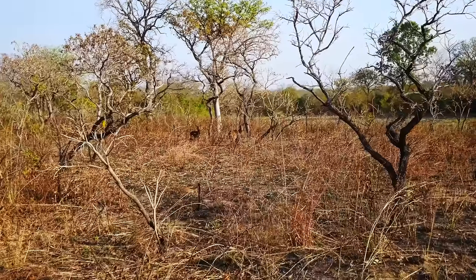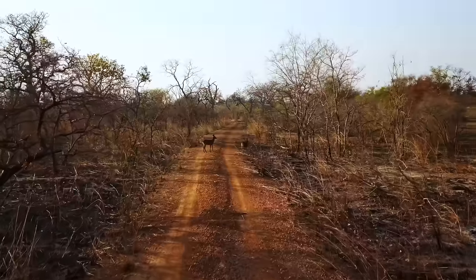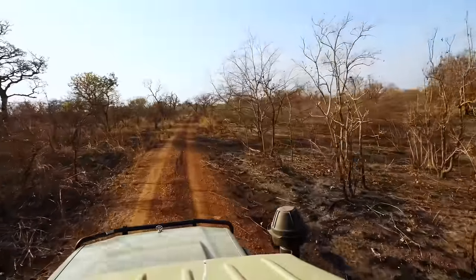So lots of antelope, right? Forever antelope. Show me an elephant, my man. Show me one. You might spot a leopard up in a tree somewhere. Right here with some juvenile waterbucks. It's very small, confronting us.